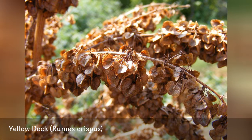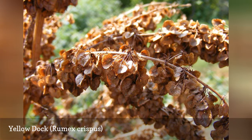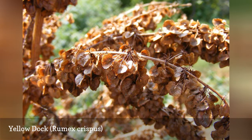Dock is easy to identify late in the season. The mature flower head of a yellow dock plant looks like coffee grounds after its blooms have dried and assumed a brown color.